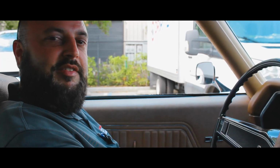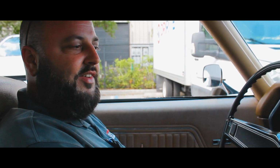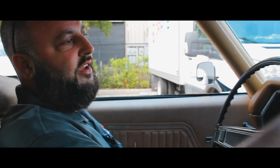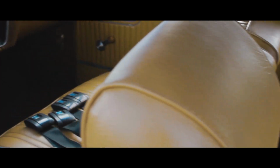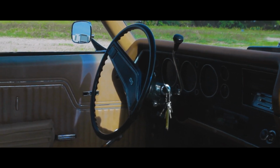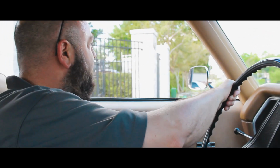Jack here from Past and Present Motor Cars, and today we have a special car to show you. A 70 Chevelle Super Sport, but a little different than a lot of the ones we highlight. As we get out on the road with this car, this is a bench seat, column shift, and just a really nice survivor. Let me tell you a little story about this car and then we'll show you some more of the features of it.